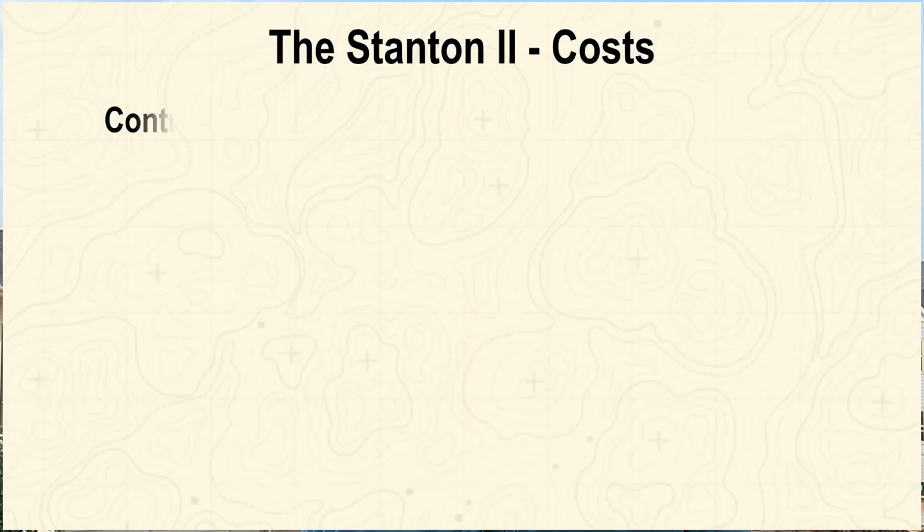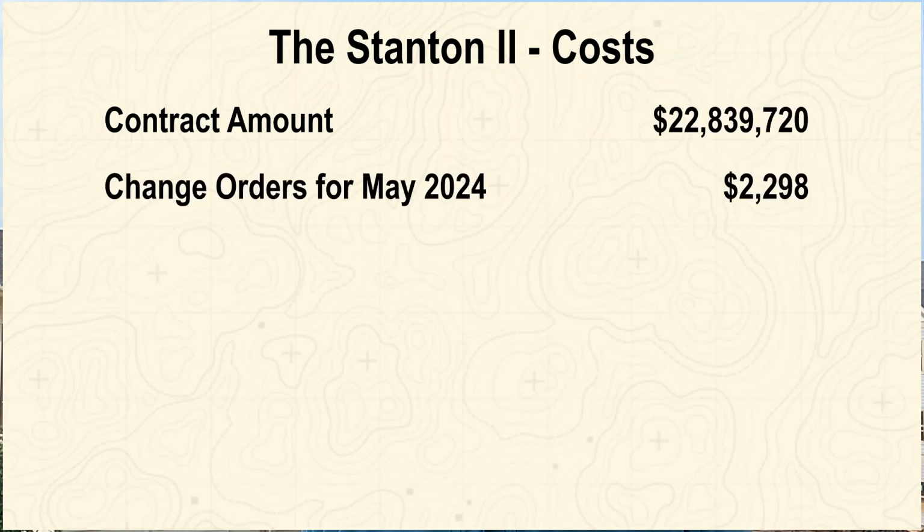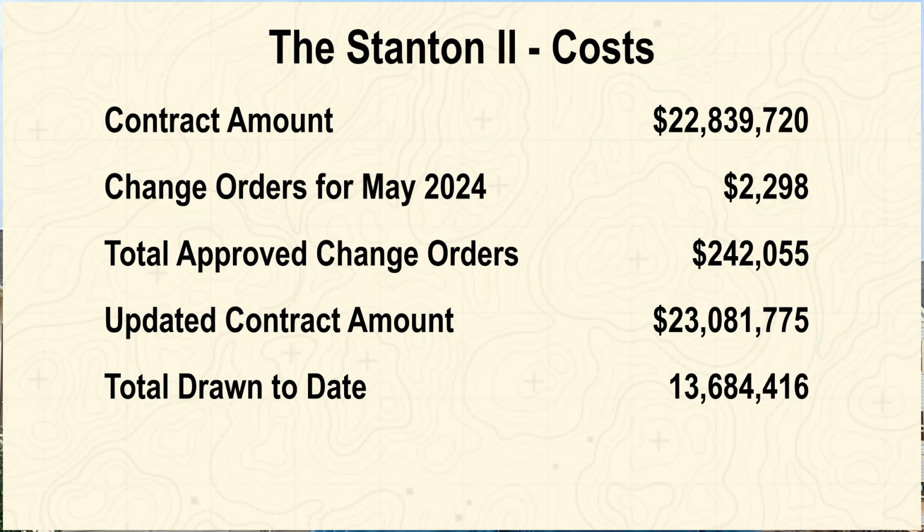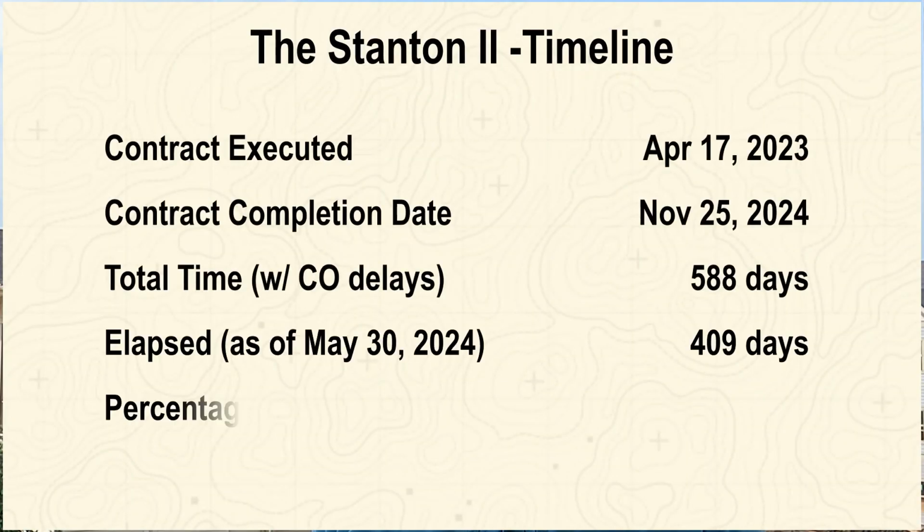Since last month's update, we added a change order of $2,298 for the continued costs associated with the substitution of vinyl flooring from the carpet in certain areas, as well as the lighting switches, USB outlets, which we addressed in April's update. With all change orders reconciled thus far, our new contract totals $23,081,775. To date, $13,684,416 has been drawn, with May's requisition totaling $1,191,193. As of today, May 30th, 2024, we are 70% of the way through our scheduled Phase 2 timeline.